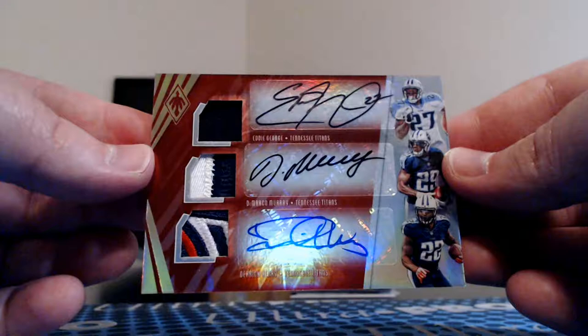That's pretty cool. That's straight up to him. Wow, numbered a little higher than I thought. Numbered 30 of 30. That's pretty damn cool. It does say player worn. I wonder if that's just to cover the Derrick Henry, maybe. Anytime they have multis and there's one that's not game worn. Got him in blue ink, the other's in black.